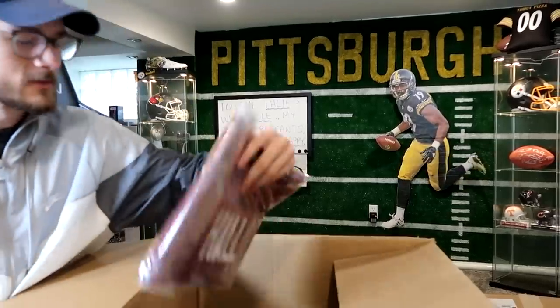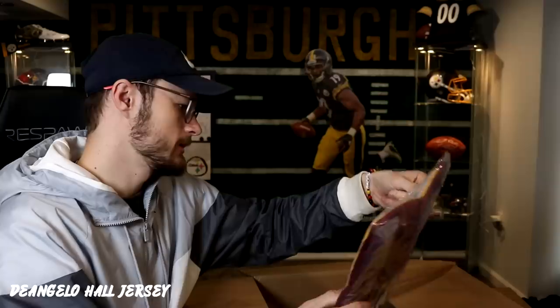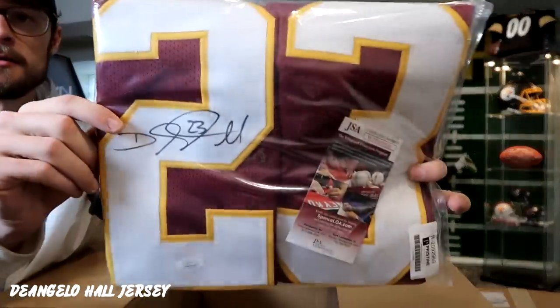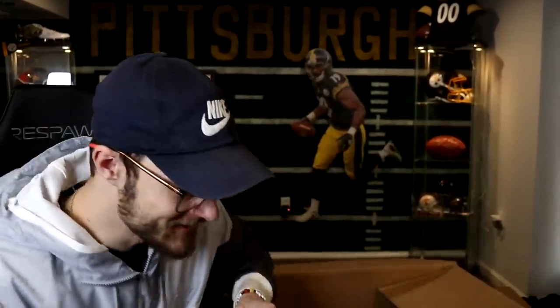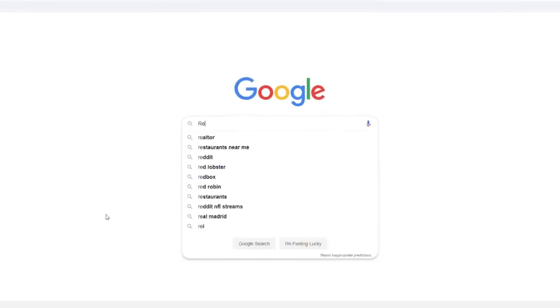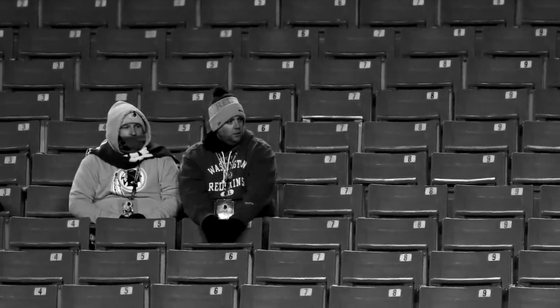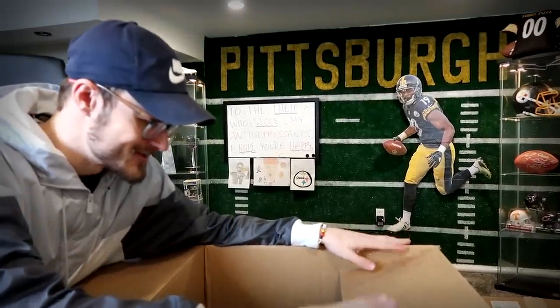And up next, this is a really nice autograph. Who is this? D'Angelo Hall, possibly? Yeah, no, that definitely is D'Angelo Hall, 23. Unless I'm being dumb right now, I don't think that I am. Let me see it from all you Redskins fans out there. I feel like we don't have many of them. Okay, oh, I'm a little bit excited now with this next jersey.